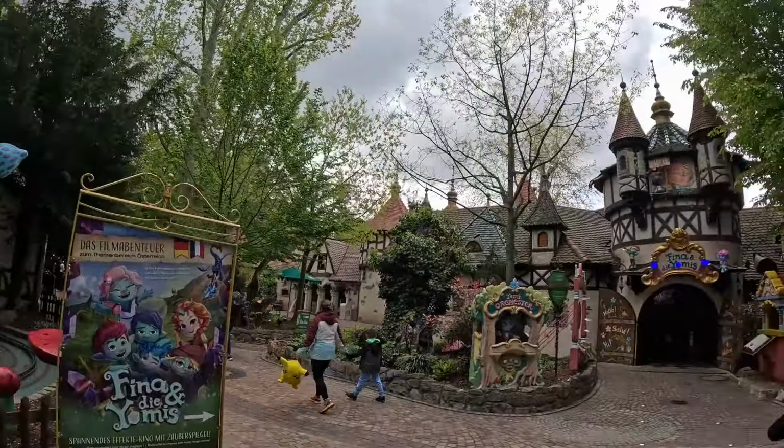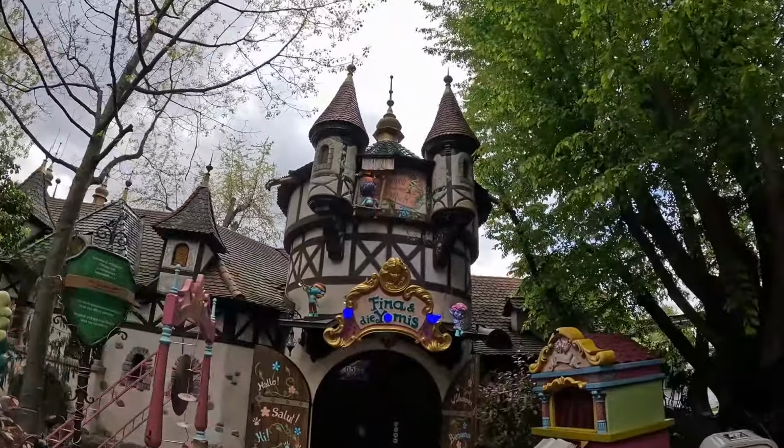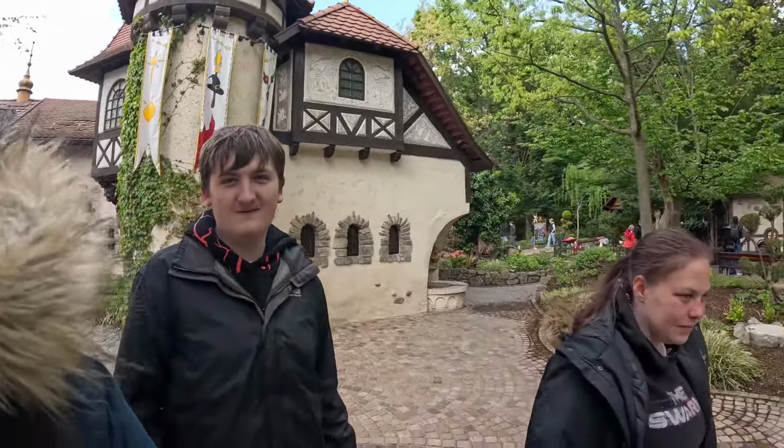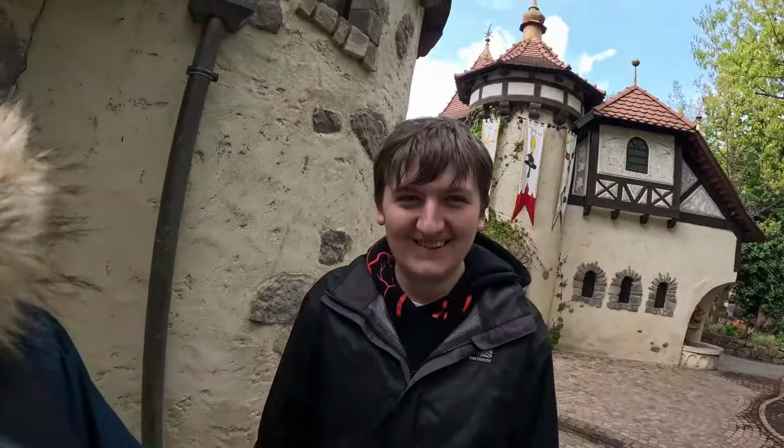Yeah. This is just a day of new attractions. Absolutely no idea what this is, but let's give it a go. Okay, we could have probably gone with missing that one. That was a bit strange, wasn't it? Yeah. Little 4D cinema with like a little pre-show.